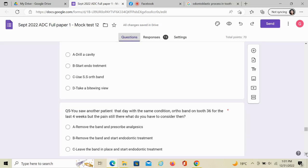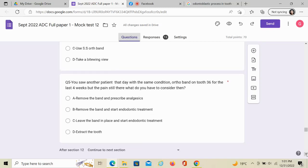Now, you saw another patient that day with the same condition, but this time there was an orthoband on tooth number 36 for the last 4 weeks, but the pain is still there. Now, what do you have to consider then? See, if the orthoband is already there for the last 4 weeks, but the pain is still there, that means the crack has progressed and it's involving the pulp.